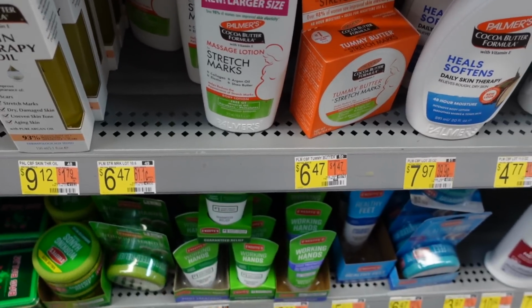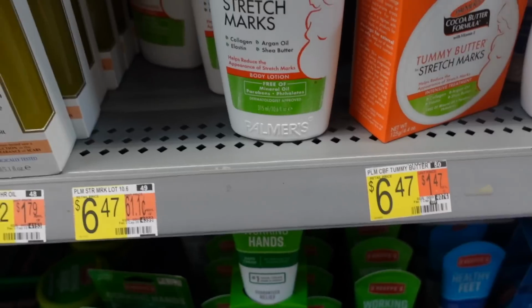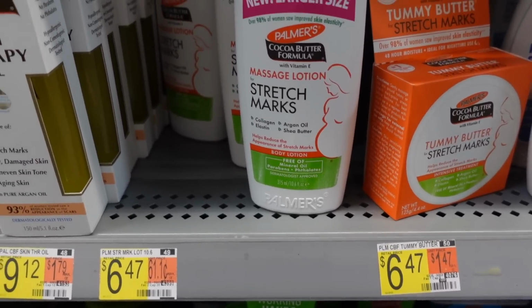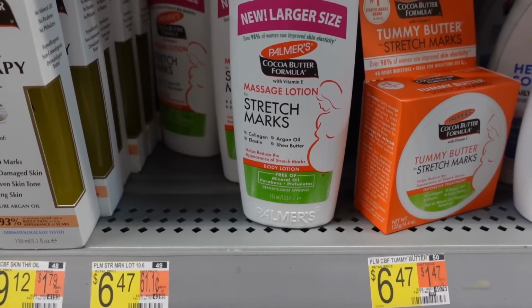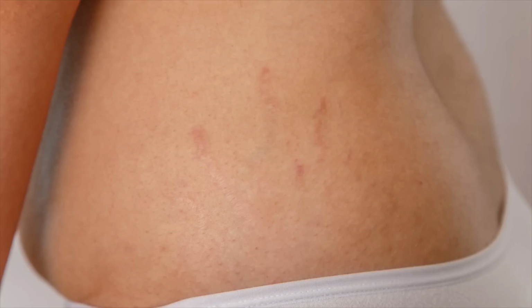When it comes to stretch marks, you've got to start using it early on. If you wait until the stretch marks have already formed, it's certainly helpful to keep using moisturizer, but it's sort of a little too late. You want to start early on. And if the stretch marks are red, that's really when they're active, so that's a good time to use them too.